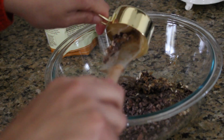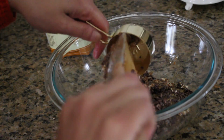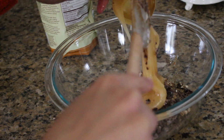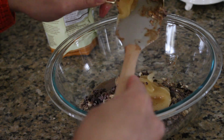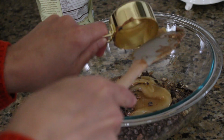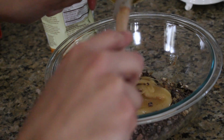My favorite part is 1/3 cup of raw honey. This for me is as sweet as it gets. I love raw honey. I like this part better than the chocolate. The consistency of raw honey, I just prefer so much more over the traditional that we're all used to.